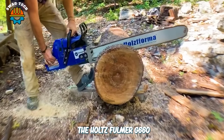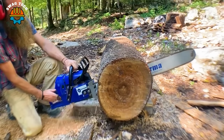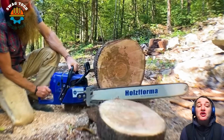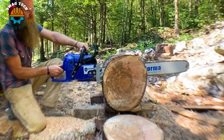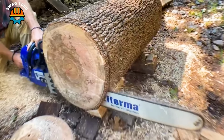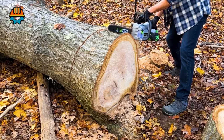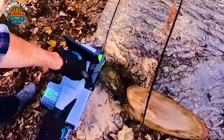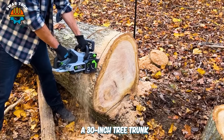The Holzfformer G660 chainsaw set is one of the notable choices for experts and woodcutting enthusiasts because of its strong capacity and good durability. The Ego CS1611 chainsaw offers all the safety features you expect from Ego. Watch it easily tear through a 30-inch tree trunk.